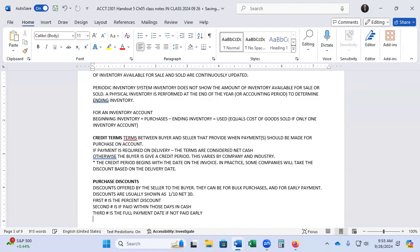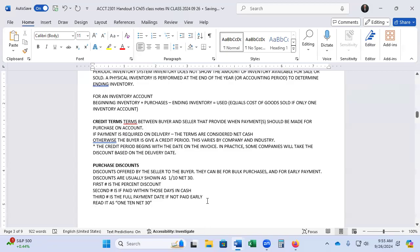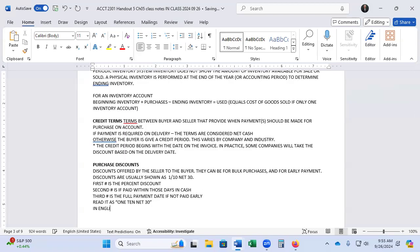So this is read as 1/10 net 30. In English, although I'm not an expert on the subject, the customer or the buyer can take a 1% discount if paid within 10 days, or has to pay the balance, the full balance, within 30 days.